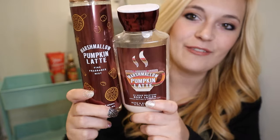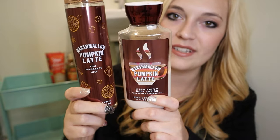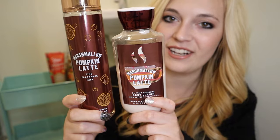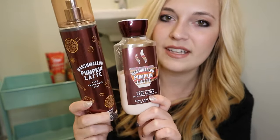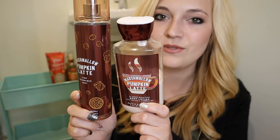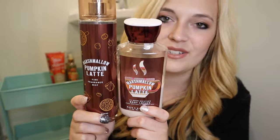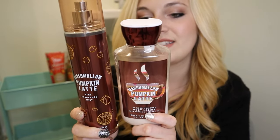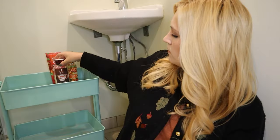And then here we have my all-time favorite, marshmallow pumpkin latte. We've got that in the body lotion and the fine fragrance mist right here. And this, I'm not gonna lie, is not my favorite packaging. I still like the color of it, a nice, rich brown, so that's good. They definitely have had more artistic and cutesy looking ones than this. This is a little more simple or straightforward, but that's okay. It still smells just as good as I remember, as always, and this has pumpkin latte, toasted marshmallow, creamy sandalwood, and praline musk.